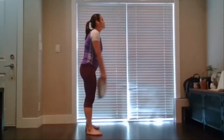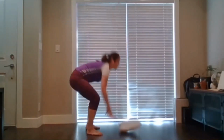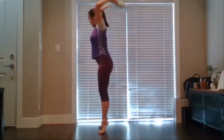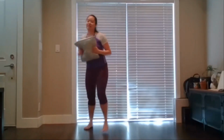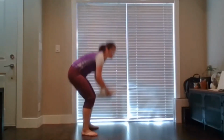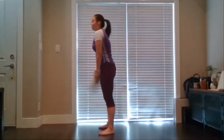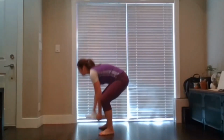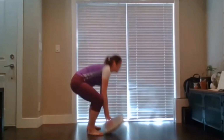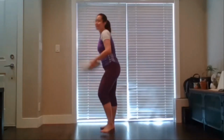Make sure you're reaching those arms up as high as you can to the ceiling as you're rising onto those toes and then slamming that cushion down into the floor as hard as you can. You're almost there. You got 25 seconds left. Well done, well done. Keep it going.